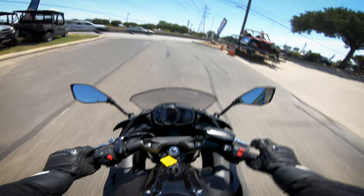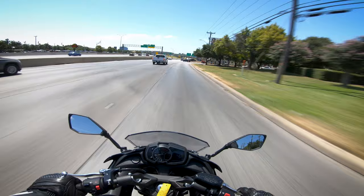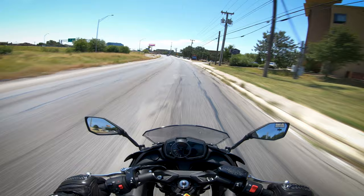Oh, this feels really good. Oh my God, this thing hauls. Please see me, you no-looking bad star. Oh my God, the Ninja 650, the best of both worlds, perhaps. Super sport styling with an upright standard comfort. Oh my God, I'm so excited.